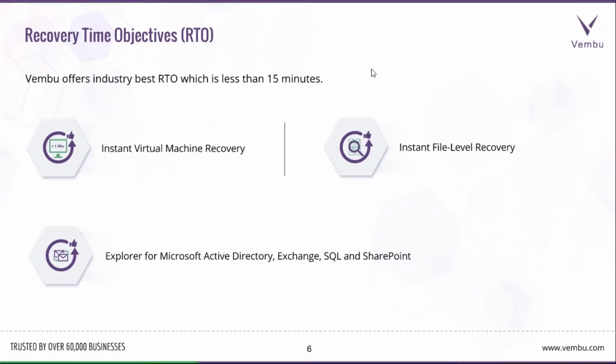To discuss backup and disaster recovery in depth, we need an understanding of what RTO and RPO are. Recovery time objective, RTO, is nothing but the time taken to recover a physical or a virtual machine after a disaster. Vembu offers the industry's best RTO, which is less than 15 minutes, and this can be achieved by the instant virtual machine recovery, instant file level recovery, or instant application level recovery for Exchange, SQL, SharePoint available in the product.